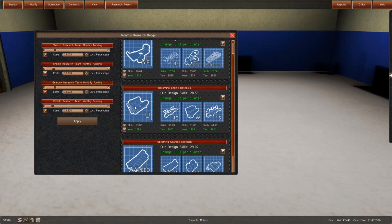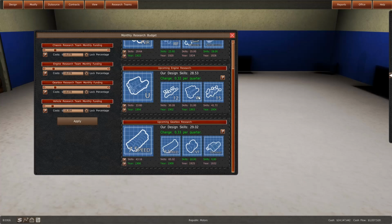The U-type engine requires 33.80, so we're not going to get that anytime soon, maybe in 5 years, probably. The 12 and 15 cylinders are available for a long time, but we're not going to get them. And the W shape engine could come soon. And by soon, I mean we're getting about 1.2 per year, so in about 3 years.